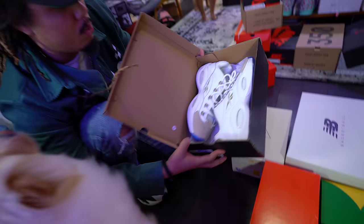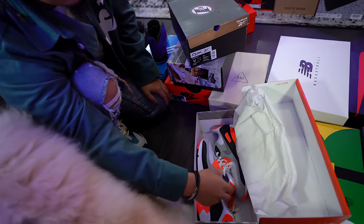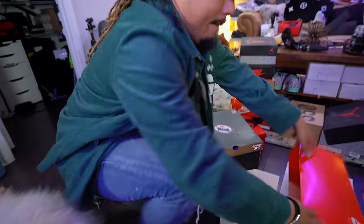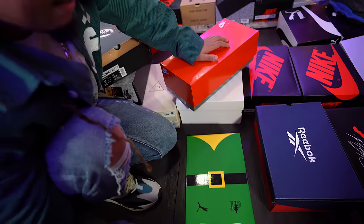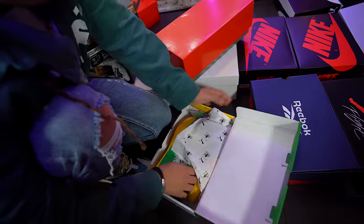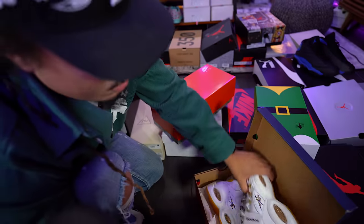Reebok Question Low Oatmeal. It's finally here. Air Max 90 OG Infrared. 91, I think, or not. Air Max, it says Air Max 3. I thought it was Air Max 90, I guess. The Elf Clyde Pros, I recently just did these. Reebok LA joints. The Kobes, the Reebok Question Kobes.